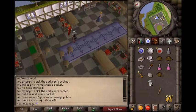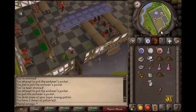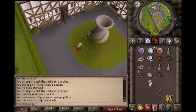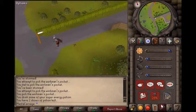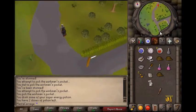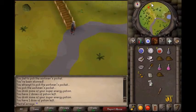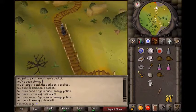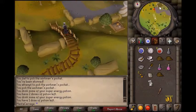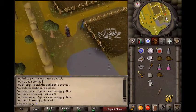So now what we want to do is go speak to the students again and get the answers to the second exam. So you just need to go back down south. And this quest, there are no shortcuts. Excuse me, I can't speak today. I do highly recommend getting super energy potions. There is a lot of running around. And also the Varrock teleport method, whether it be having the magic level to teleport there or just using the teletabs. So you just want to go back north again and come back down here.